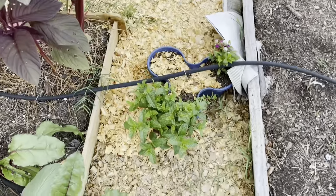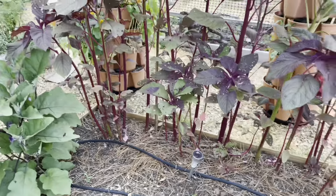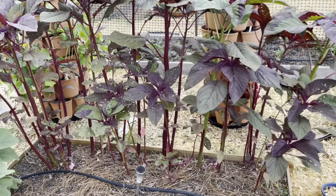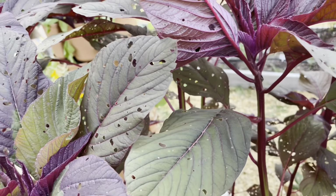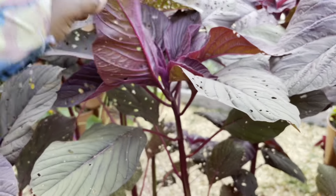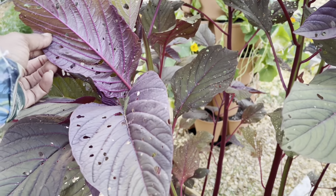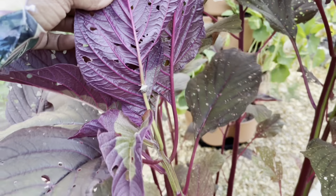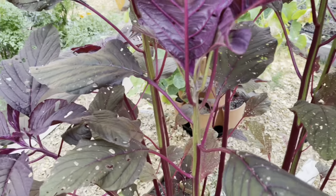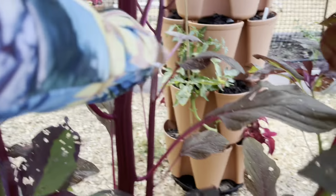Here we have mint. Here's my amaranth. Let's step back so we can see. That's what it's looking like. And we have some chewers underneath. I saw them last week. And I don't know where they are now. Oh, look at this. I'll take care of it. But it's still growing. The stalks are strong and healthy.